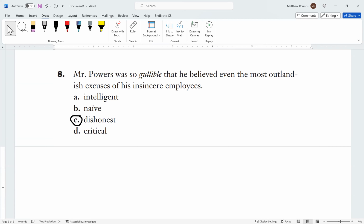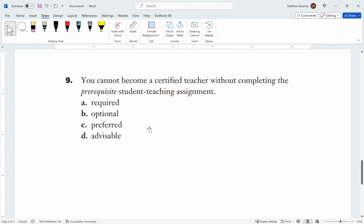Let's look up another one here. So if you look at how much time has passed and how many questions we've done, I know we took a little break. We're taking about 3 minutes per question. And that's a little bit too slow for the actual exam, but you are getting most of them correct. So that's also a good sign as well. All right, so let's take a look at this one.